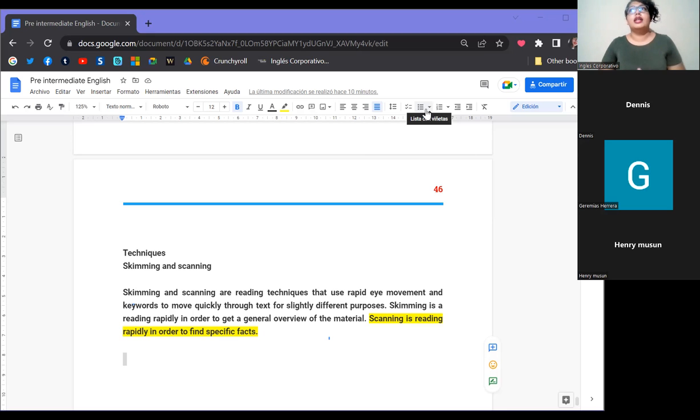Maybe I can create a list of words that I need to search in the document. For example, I need cakes, I need sugar, I need to read about decoration, I need to read about colors. I have four words and I need to search for those four words to find the sentence in which the text is talking about those keywords.